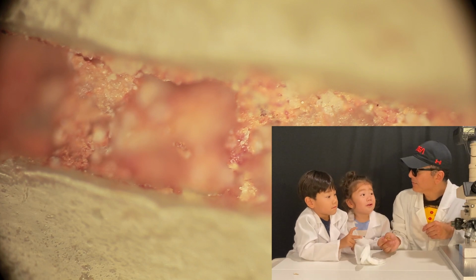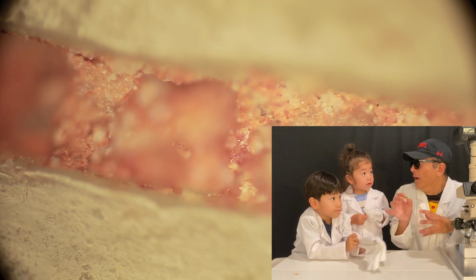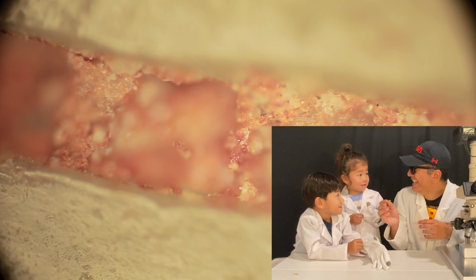No, closer. No, top, no, back, no. Oh no, please don't bite me.